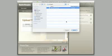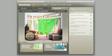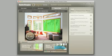Simply upload your photo, enter the dimensions, and outline the area that you wish to cover. And you're ready to see how your room is simply yet magically transformed by the Hunter Douglas window fashion of your choice. You can even mask out pillows and plants.